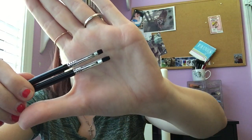Yeah, the E17. So I'm going to hold those side by side for comparison. It's the exact same thing but longer, and I just feel like the end of this brush is frizzing out and bristling because it is longer. I'll figure it out. I don't know. To be continued with that guy.